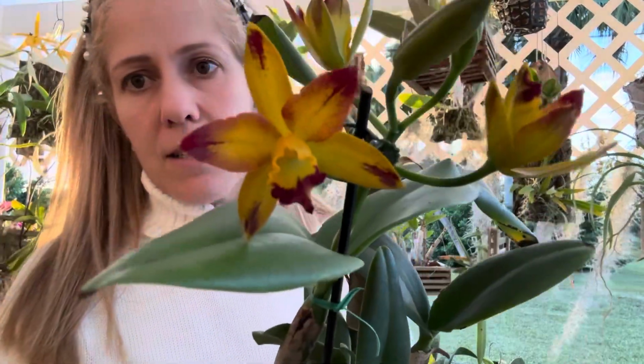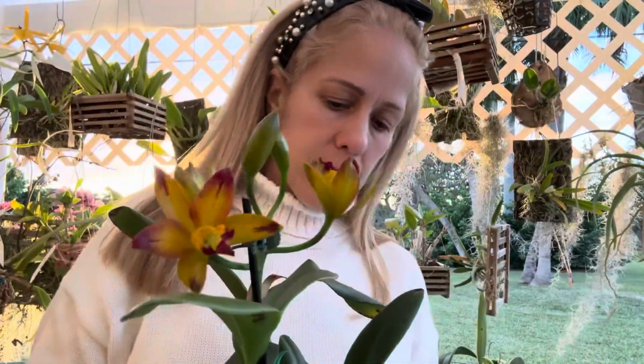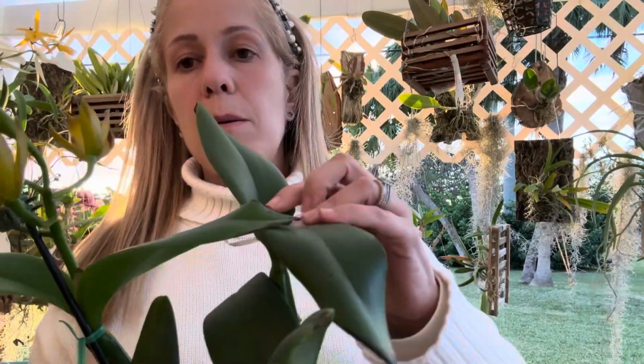And this is another one that has a similar color tone, but it's not the same one. This one looks more burnt and rustic. Look at that beautiful flower. And you have here 1, 2, 3, 4, 5 flowers. That's 5 flowers. And it looks like maybe there was a bud here and no longer.